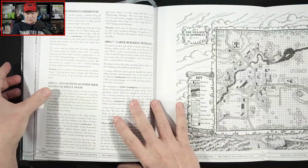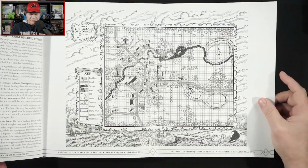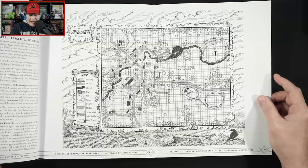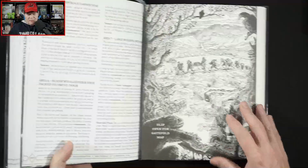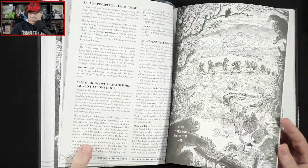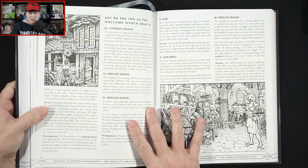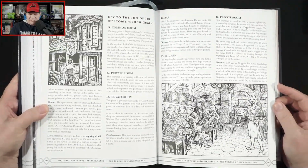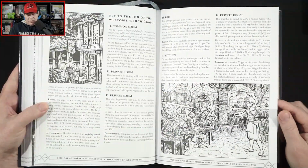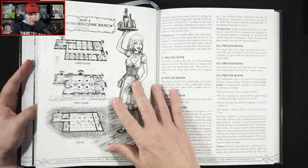The Village of Hamlet is pretty detailed as well. In fact, I know some folks have felt that the village is actually a bit overwhelming in its detail, where each of the locations, each of the homes and everything is described, who lives there, and they're not all named. All the NPCs aren't named, at least in the original one. I wouldn't be shocked to see them all named here.